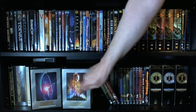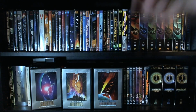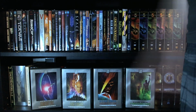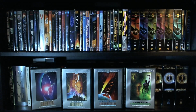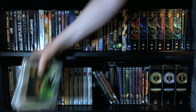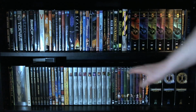I do love First Contact. That is a freaking awesome movie. Used to have that on Laserdisc as well. So there we go. So then we have 7, 8, 9, and 10. Generations, First Contact, Big Erections, and Nemesis. I always call Insurrection Big Erections. I don't know why. I guess I'm just 12 years old at heart.